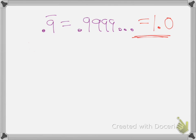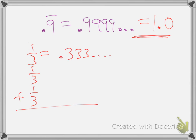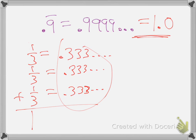Think with me, we just did it. What is 1/3? 0.3's forever, right? So how much is 1/3? What if I said, hey, I ate 1/3 of a pie, and then later I had another 1/3 of the pie, and then after that I had the last 1/3 of the pie. How much pie did I have? 1 whole pie. Close to 1 or right on the money 1? The whole pie, right? What do each of these equal? 0.3's for how long? So if you add these all up, what are you going to get? True.